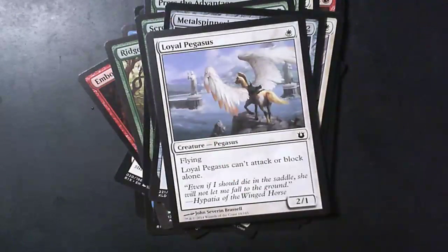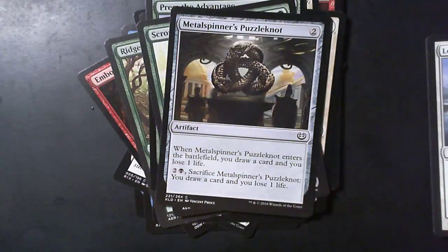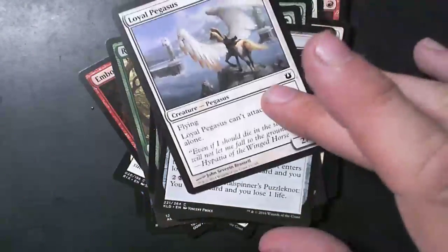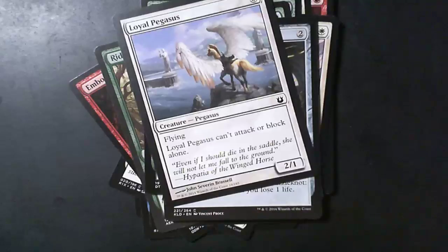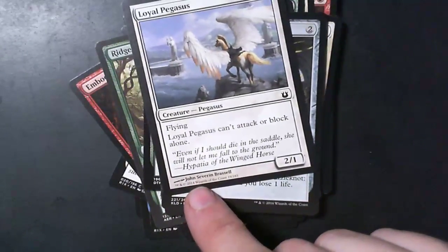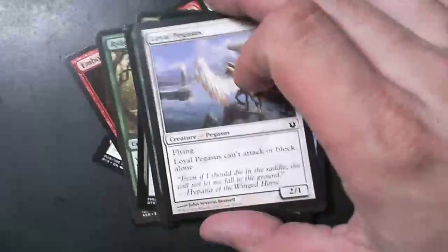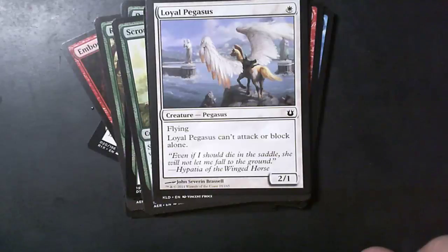Oh, look at that. A Loyal Pegasus. Shit, that's fun. Okay, that's weird. The format's different. It doesn't give you a common or uncommon. Of course, this one's from 2016, and this one's from 2014. So, yeah, this is a good four years behind.